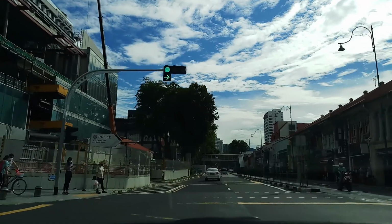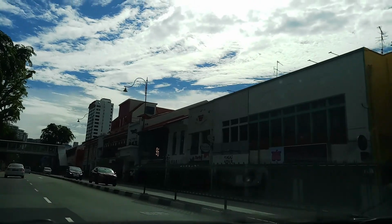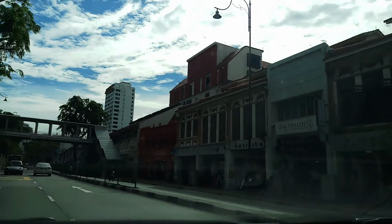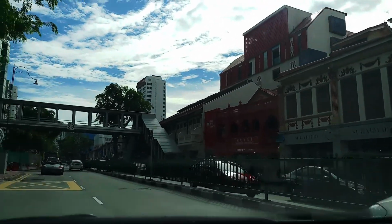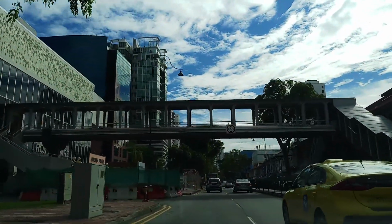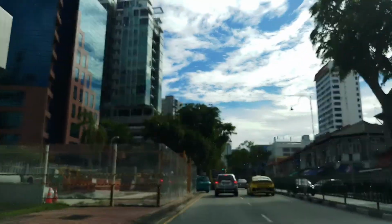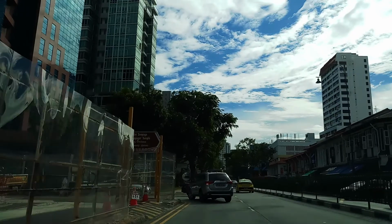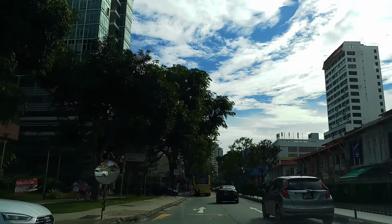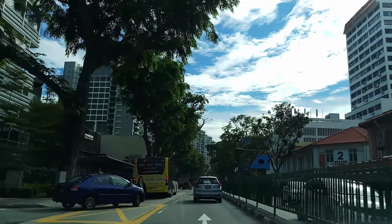After this road is more like Katong area. In this area you can see the red house building. It's a historical house owned by wealthy Malay or Arab. And it was put to rent to a Chinese emporium for a very long time, since maybe 1950s or something.